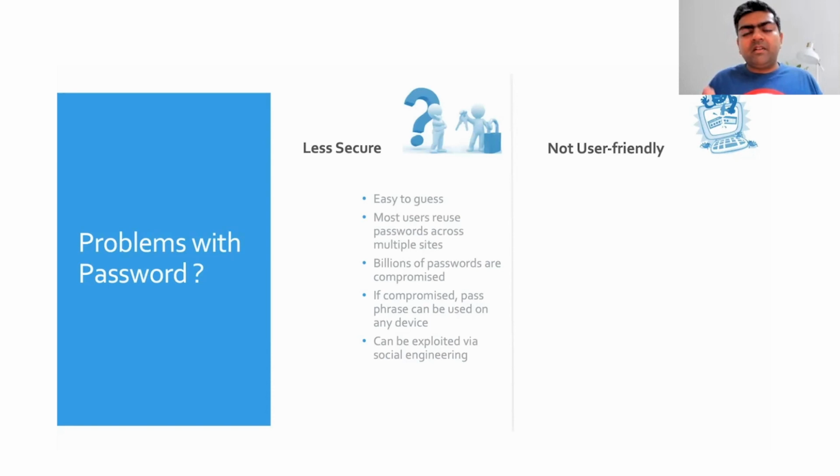As this is something in the mind of the user, for example, admin users, there are always some tactics that attackers use to get the password, and that would compromise the security of your company and product.